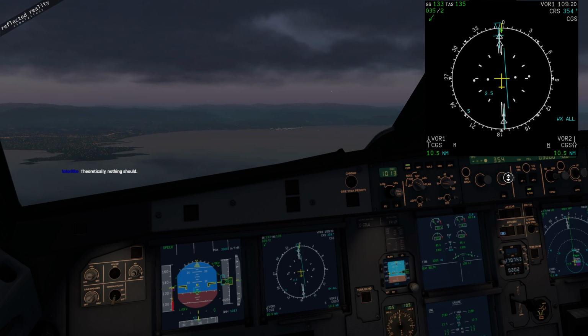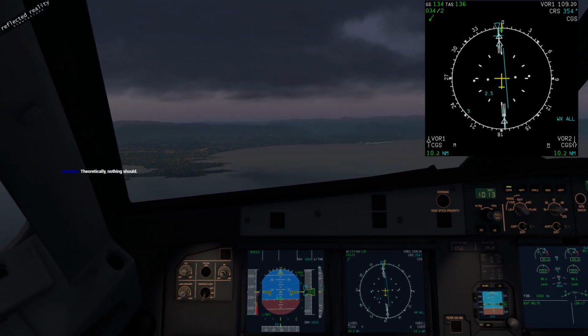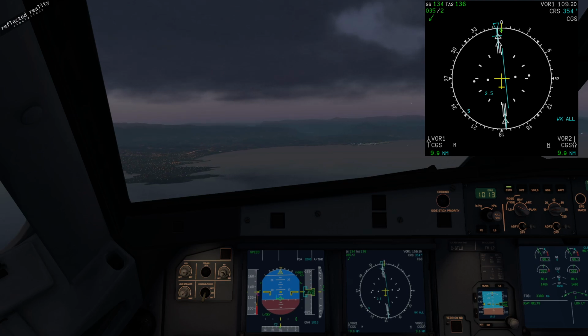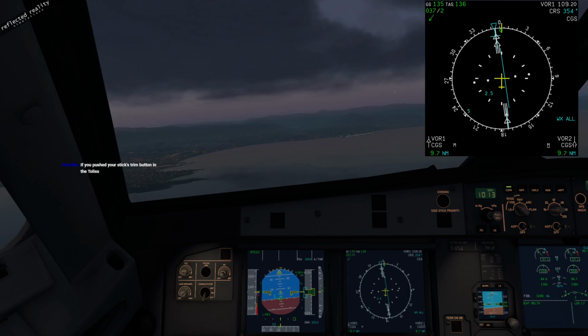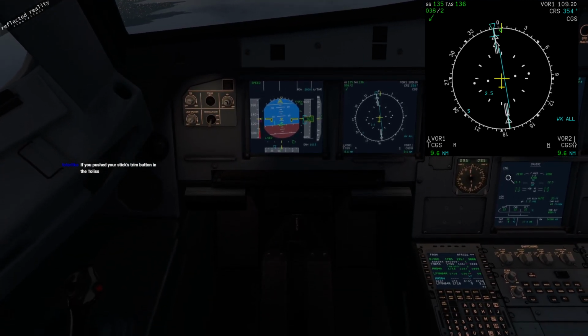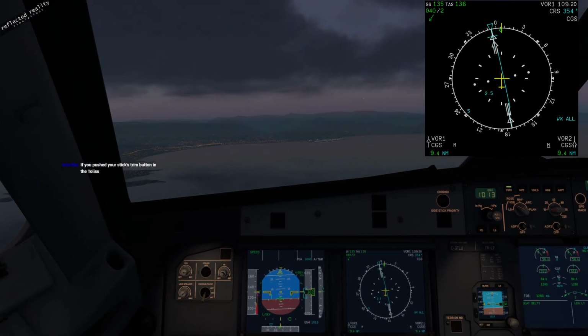Wonder what would happen in here. What's that, sorry? Oh yeah, no, it shouldn't. It should just move the manual pitch trim, and it'll sort itself out. I mean, you can nudge the trim if you really want to. There's no reason to do it.